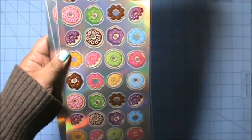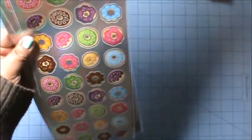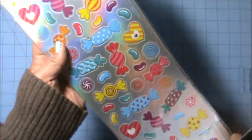So if you want to stick around for all the other goodies that I got, Target really got some really cute things in. But first, at Dollar Tree, I picked up more stickers. I got two packs of these donuts stickers right here. There's 40 in each pack. And then I got this one with the candies.